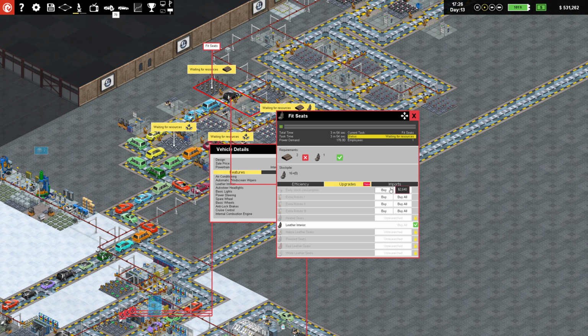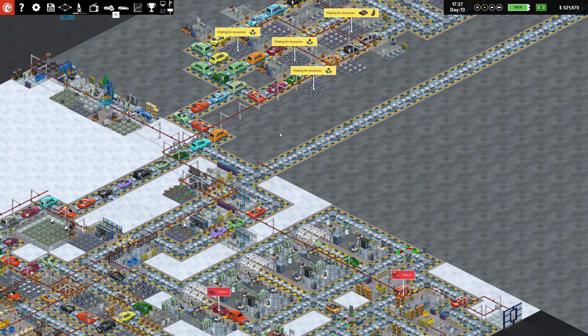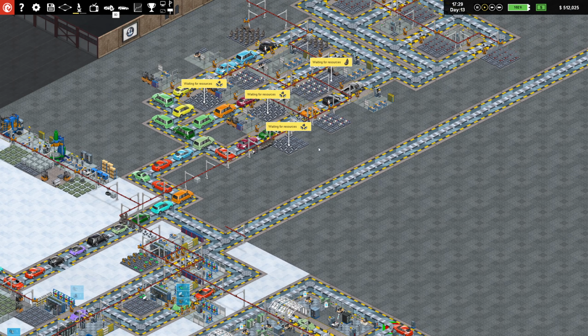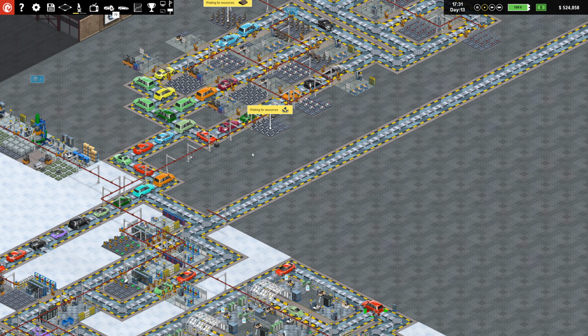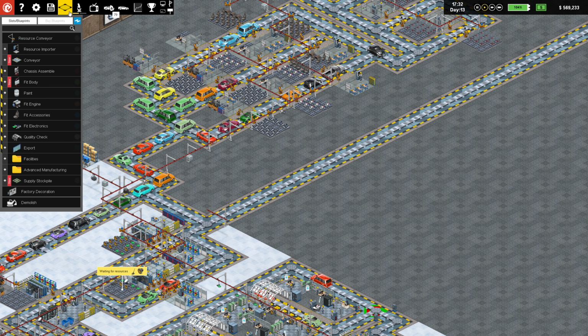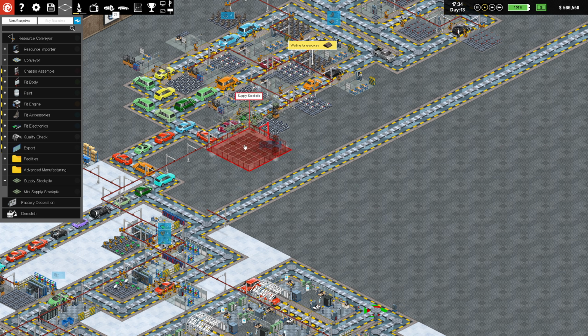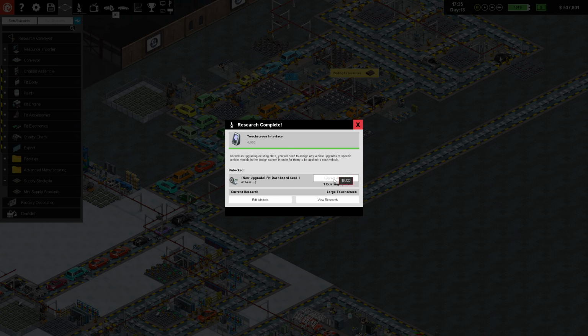Yep. There we go. Okay. That's looking a little bit better. It's going to take a while for all of the lights to get to where they need to go, because they're being produced so unbelievably far away. You know what? We should just straight up have a supply stockpile. A large supply stockpile, I think. 2 large supply stockpiles.